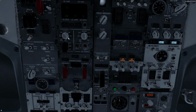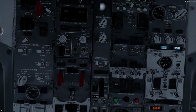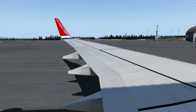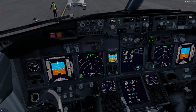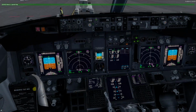Scandinavian 1475, wind from 190 at 14 knots, runway 19 left, cleared for takeoff. Alright, cool. Runway 19 left, Scandinavian 1475. Scandinavian 380, Roger, I can make time for 7.